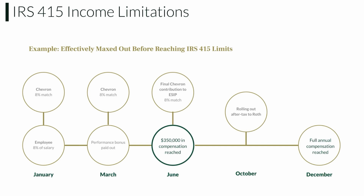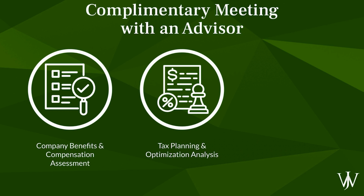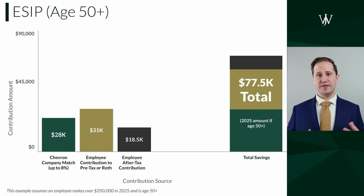Whether we're discussing how to max out the 401k or strategies like the Mega Backdoor Roth, a big part of the conversations always come back to taxes and making planning decisions around lowering lifetime taxes. In our initial meetings, we go in depth in our discussions on strategic timing, tax optimization, and where your biggest opportunities lie. At this point, we've covered how a Chevron employee over age 50 can potentially contribute up to $77,500 to their 401k in 2025.